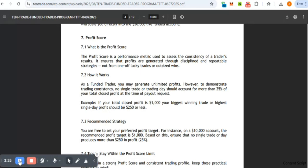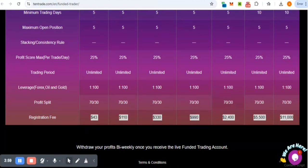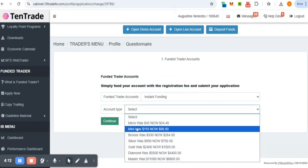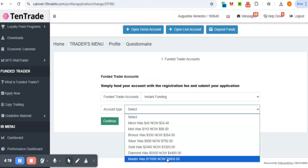So let's go further. You can see the trading period is unlimited, right? Almost all firms have this feature. So let's talk about their leverage. Their leverage is 1:100, and this is actually good for, let's say, scalpers, right? Also for their profit split, they have 70/30. And for their registration fee, we talked about this. This is the initial, normal registration fee, but currently you can actually get it at a cheaper price than this, right? So let's go over that again. This is the instant account. You can see this for the $1,000 account, this for the 3K account, and this is the 10K account, respectively. So that's pretty much it, guys.